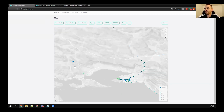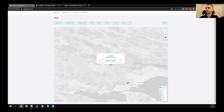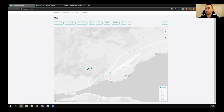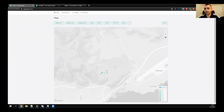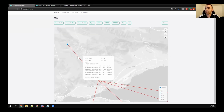So for example, you want to set up your hotspot on this blue rectangle. You don't know if here, for example, there will be coverage. So you will go here, set up your device on SF12, and you will send a message. And as you can see, there is communication between these two points.